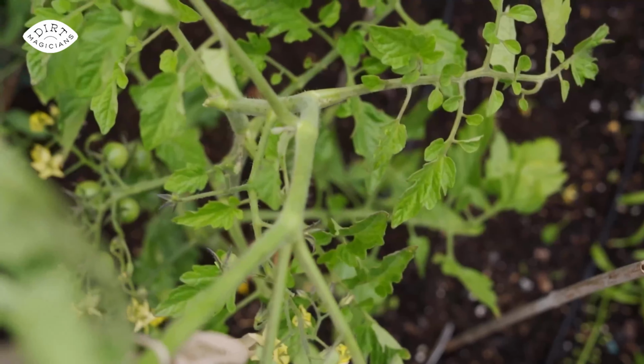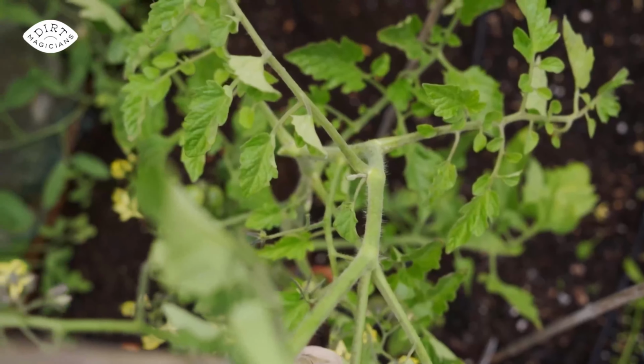We also want to remove all of the lower leaves once, of course, the plant is established, so that the leaves aren't touching the ground. As leaves touching the ground are more prone to diseases, it's easier for insects to crawl up, those kinds of things. And so some typical varieties of indeterminate tomatoes include things like Sun Gold, Sweet Million, Brandywine.